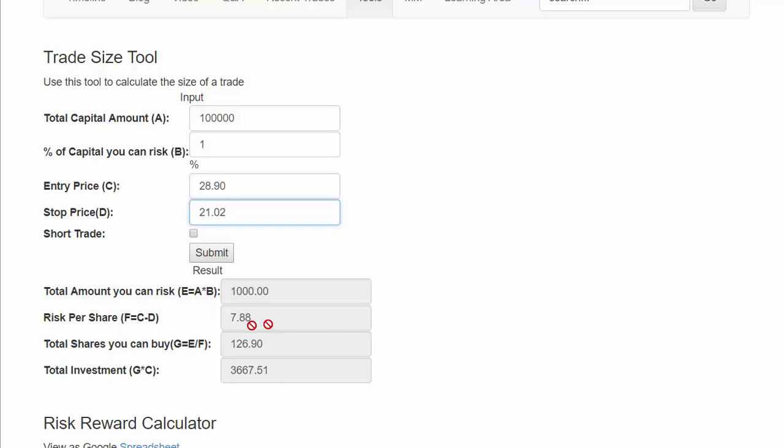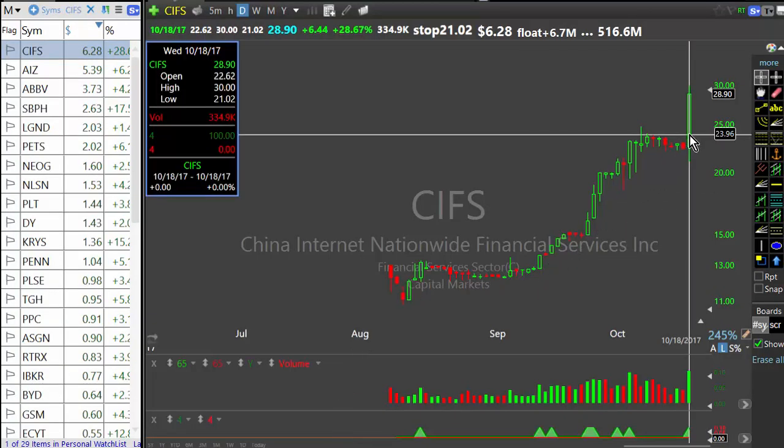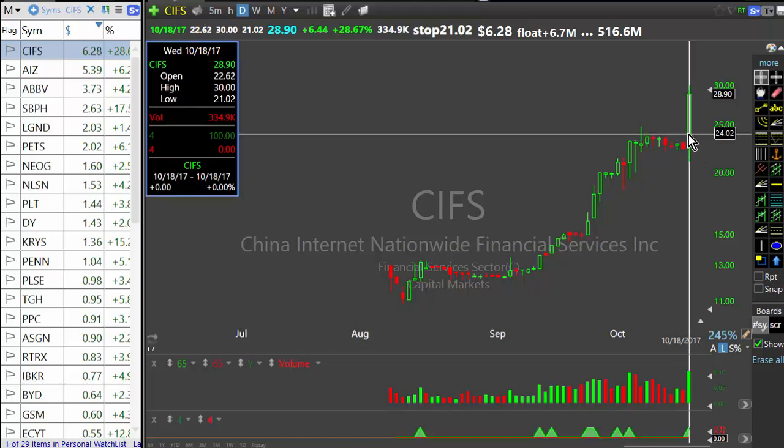Because your risk per share is so high, only a small percentage of your account can be put into this breakout. And not only that, in order to recover your risk itself, this stock has to go up another 21%. So when a stock makes such a big move, unless you really got into it early, I would say anything which is up more than 10 or 12% for lower price stocks, or 5, 6% for higher price stocks, you have to look at that as an equation.